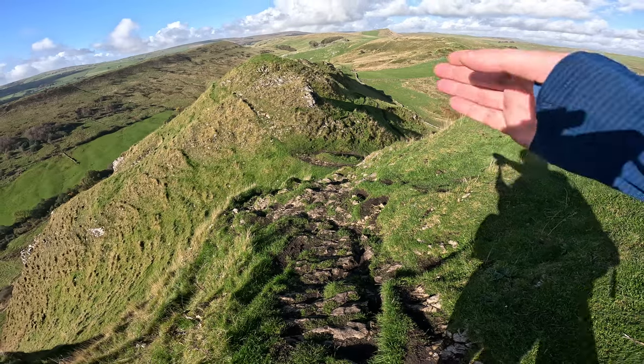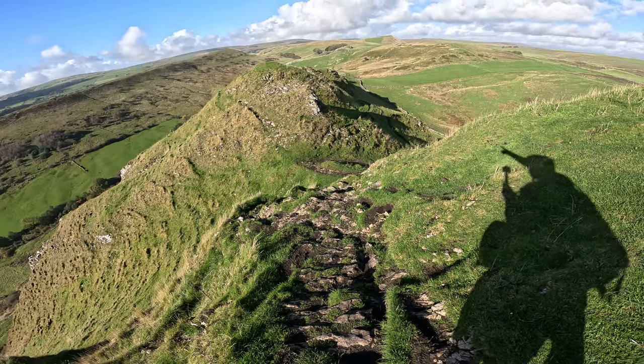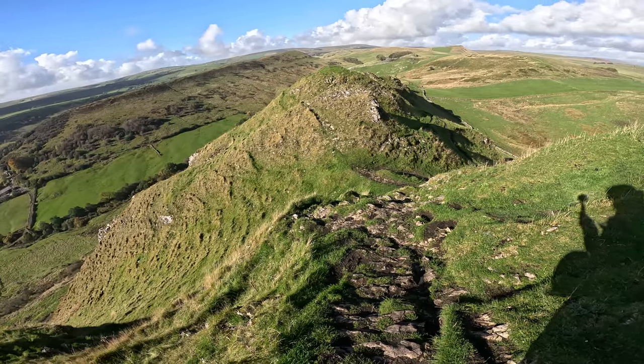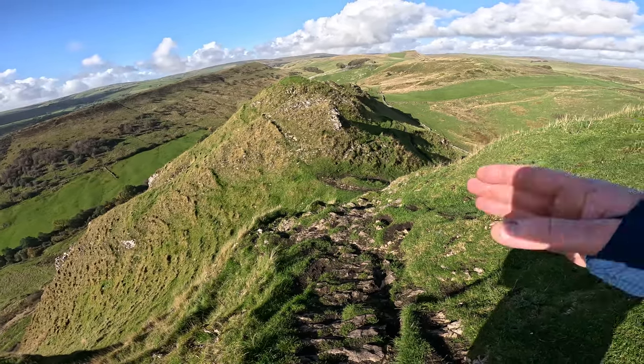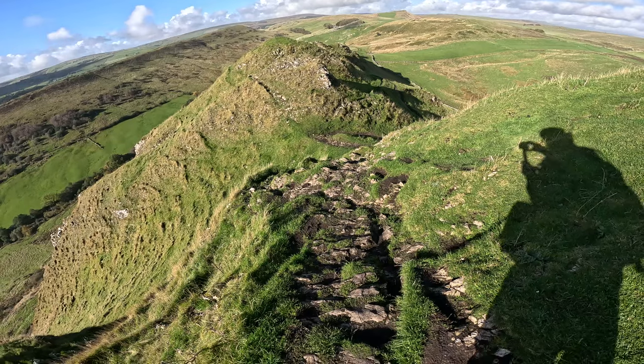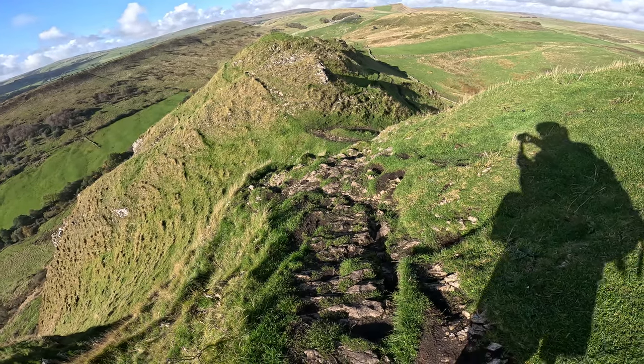Again, it's this rocky path. I think the one that goes around the bottom is a better one. You can go around the edge of these lumps, but it's quite slippy on this grass, so we're going to err on the side of caution. We'll follow the well-trodden path, but I won't film here because I'll end up on my arse again, no doubt.